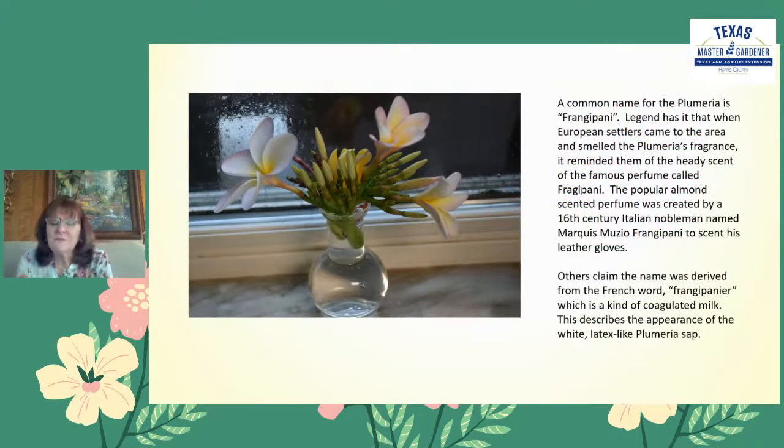The common name for plumeria is frangipani. Legend has it that when European settlers came to the area and smelled the plumeria fragrance, it reminded them of a perfume back home called frangipani. The popular almond-scented perfume was created by a 16th century nobleman named Marquis Muzio Frangipani, and he created it to scent his leather gloves. Back in the day, you would use leather gloves to ride up and down the countryside on your horse. You'd come home and take them off and let them dry out. Well, after a day on the horse, they were stinky and smelly, and he vowed to create a scent to make them smell good.